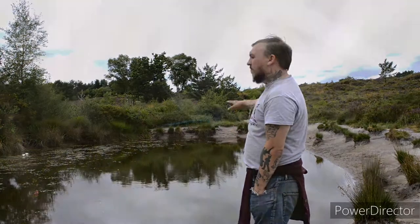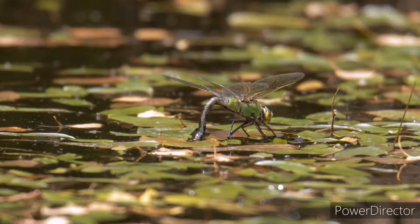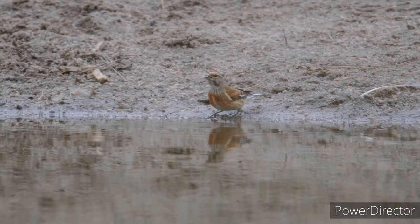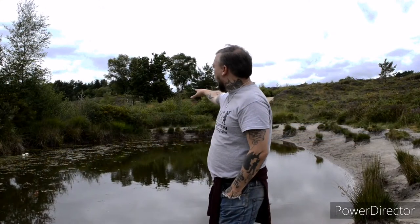Try to photograph, there were some big dragonflies flying around, some darter dragonflies flying around earlier on. But also some linnets and some stonechats, things like that, been coming down to the water as well, and in amongst the trees around the edge, so we've been photographing them up there, so we've got some really nice photos of them. I've got some nice footage of the stonechat just up in the trees there. So it's a pretty good place.